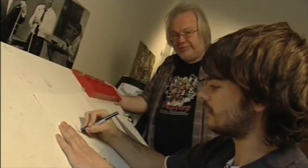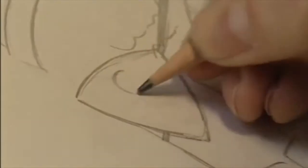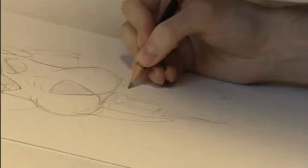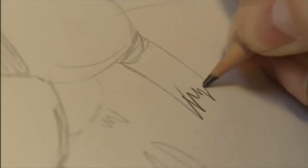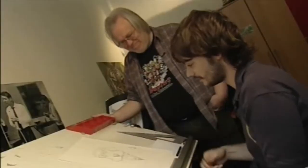If you're doing a pirate, you could have an eye patch. Oh, genius. Oh, look at this. Right, I think the next thing we've got to think about is the teeth. Yeah. Maybe the tooth on this side's broken. Maybe he's been in a big fight, so it's actually half chipped off. He's really bad. I'm really pleased with that, actually. Yeah. I would have never done that on my own.